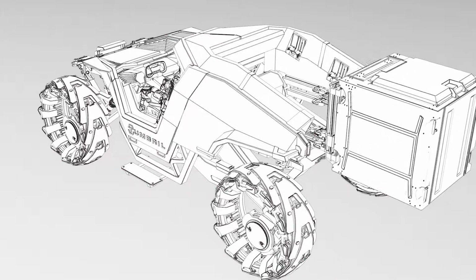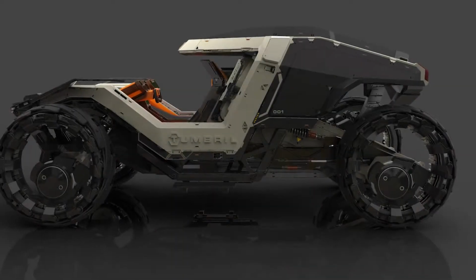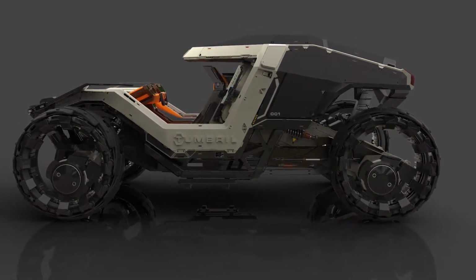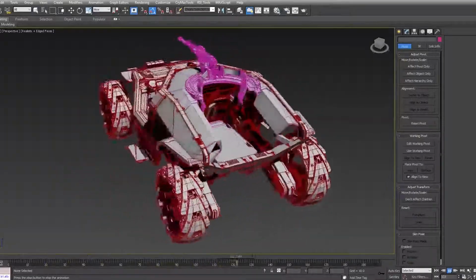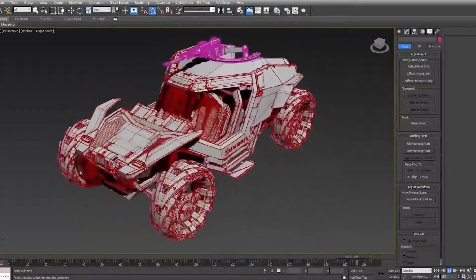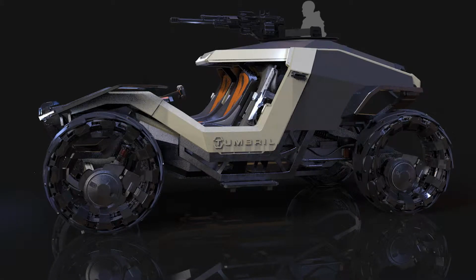So if you're just sitting around on your homestead and you want something to go from place to place and carry a little bit of cargo, that's the one for you. The next one is the turret version, the TR, and that's mostly a military version, harkening back to the old days of Tumbril. It has a turret, so you've got a third seat for the turret operator, and it's got a 360-degree arc, and it can fire in any direction.